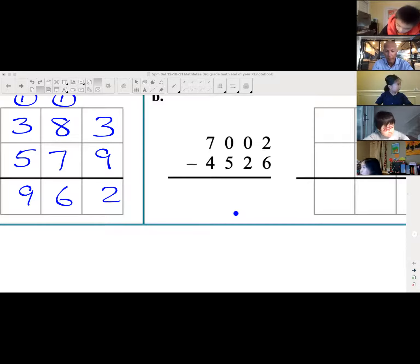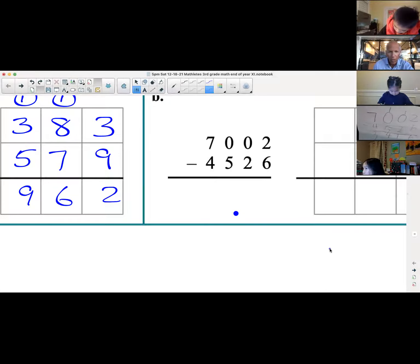I have a question. Yes. So if the 0 is really 10, does that mean you have to do 10 minus 5 also? Go ahead, honey. So if the 0 is really a 10, then the 0 minus 5, we'll have to do 10 minus 5. No. Let me show you.